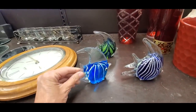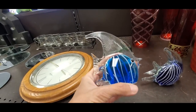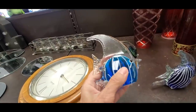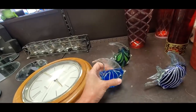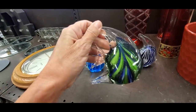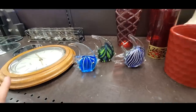Oh, we have some little art glass fish. They're $3.99. They're nothing spectacular. These sell, depending on size, in the $12 to $20 range. These are probably closer to $12 to $15. I'm not going to pick them up because they're not special enough. I mean, they're cute, they're nice. If I needed inventory, I would pick them up, but I will leave them here for someone else.